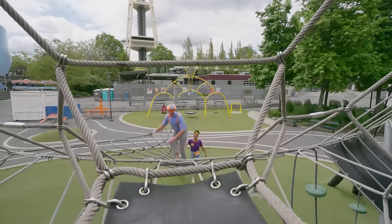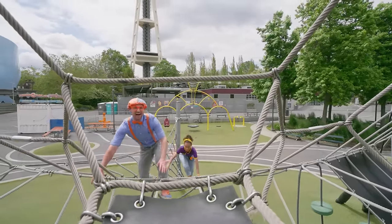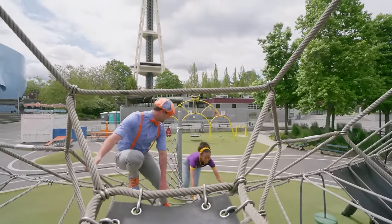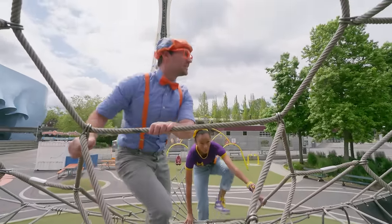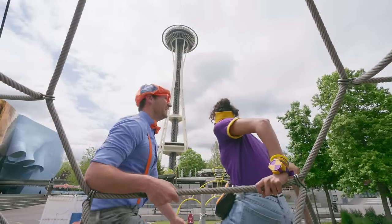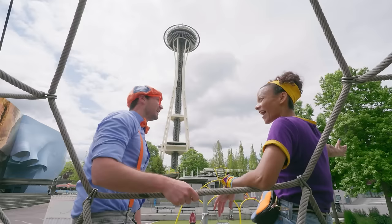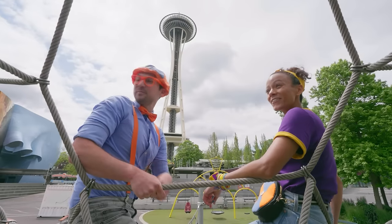Whoa. This is gonna be fun to see what we can see up here. Yeah, we could climb really high. Whoa, you're doing a great job. You too, Blippi. Oh, thank you. Whoa. This is cool. We can see so much from up here. Yeah, we're really high up. We can see the whole playground. Oh, yeah. There's the swings. Whoa, and there's where we made some music.